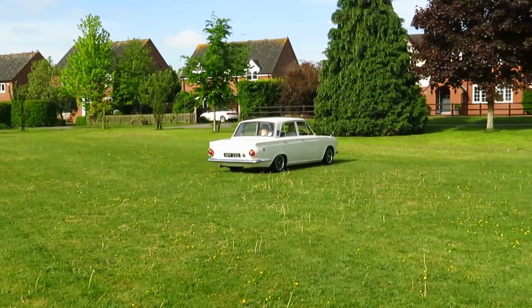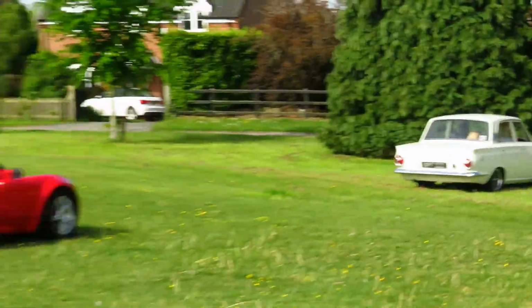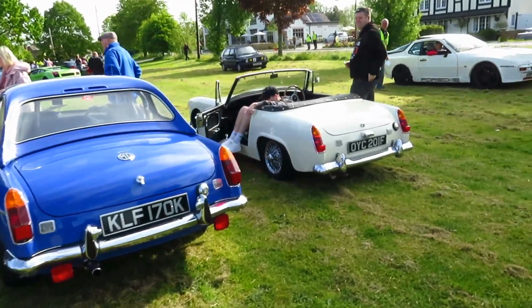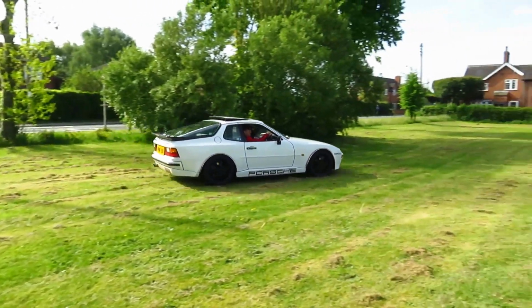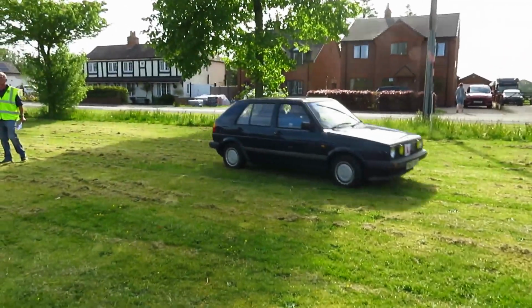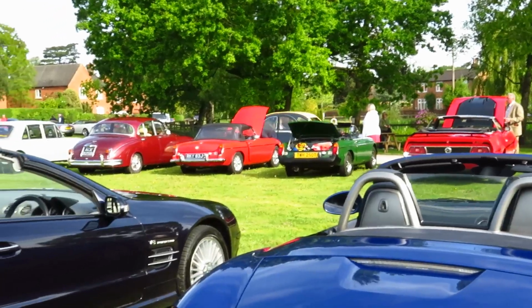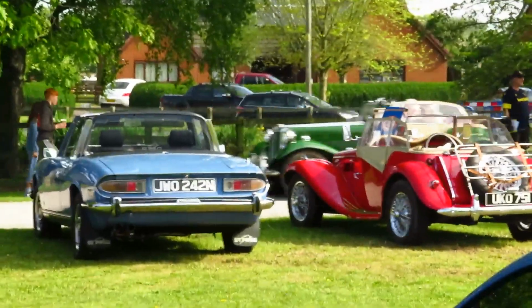Right. Mark 1 Ford Cortina. Followed by an Elise next to Little Sprite. Then we've got a Porsche 944 also going past. The S3 shape. And a Golf. 2CV Diane. An MG TD, I believe the TD is the one with the solid wheels like that example.